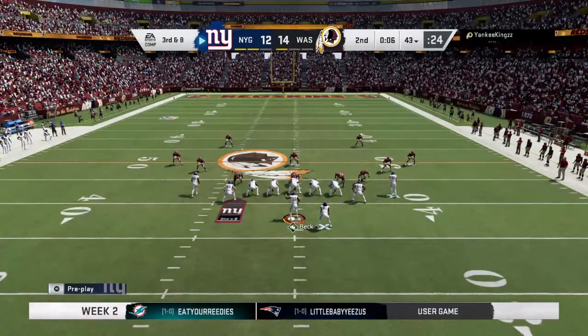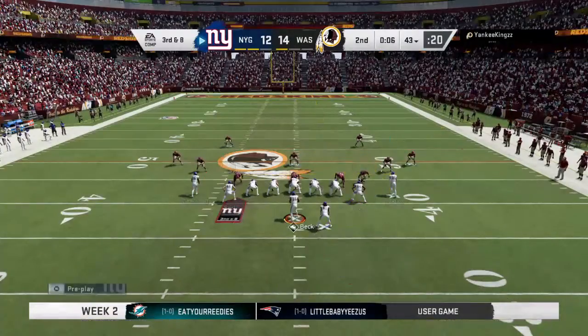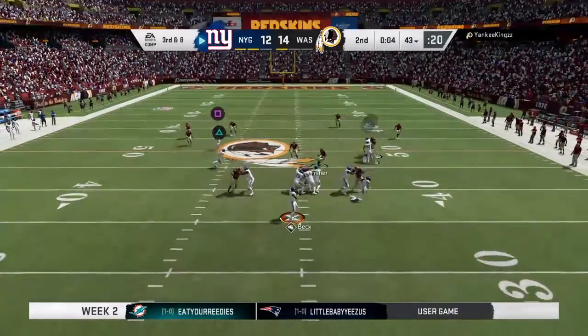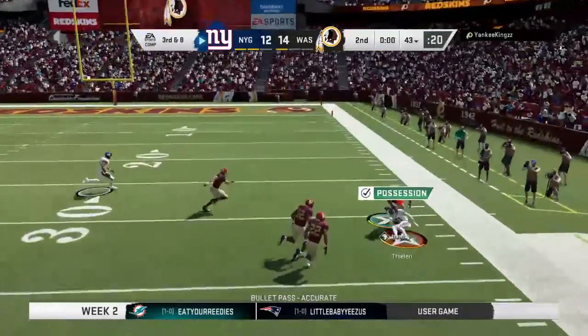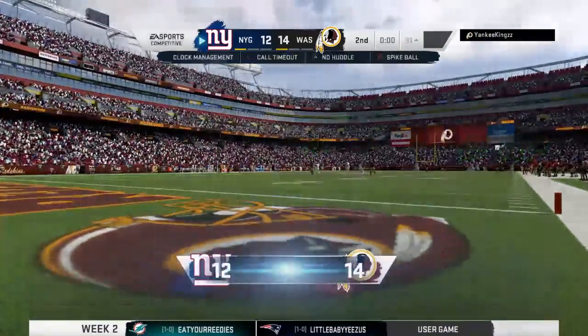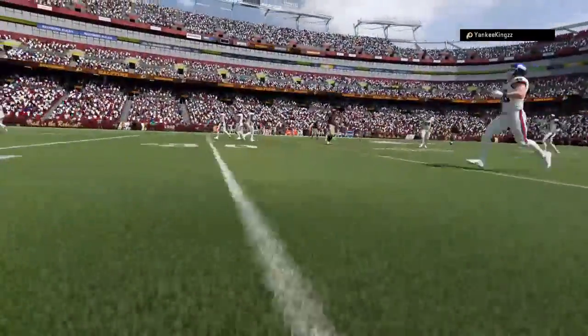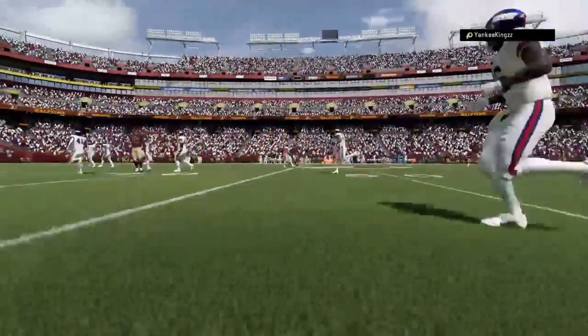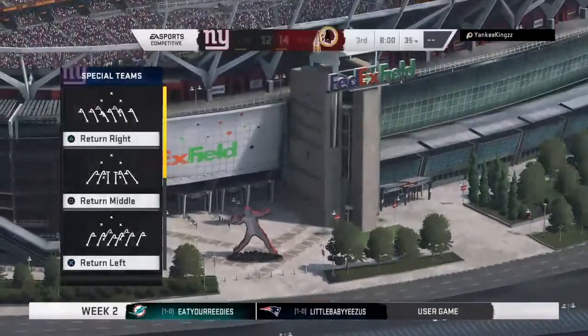Mike 54. Mike 54. There's a party now. Mike, come on. Operating from the gun. Beck. Open man is Thielen. It's complete. Now whistles come in. We're going to get a timeout here by the offense. And that's going to leave him with just 1 timeout remaining still in the 3rd quarter. We'll see if that comes back to haunt him.